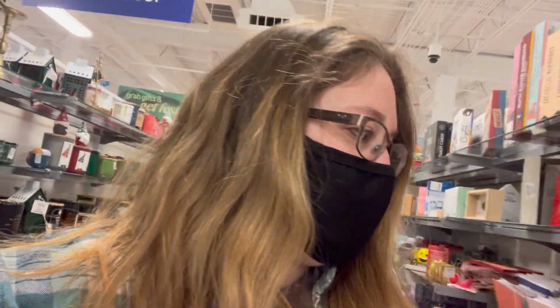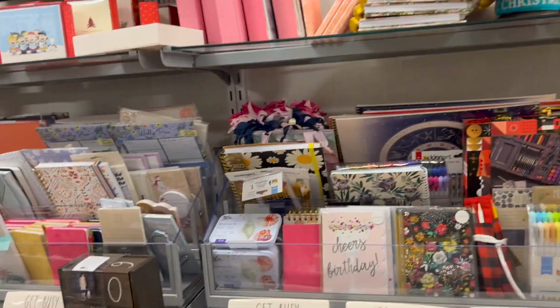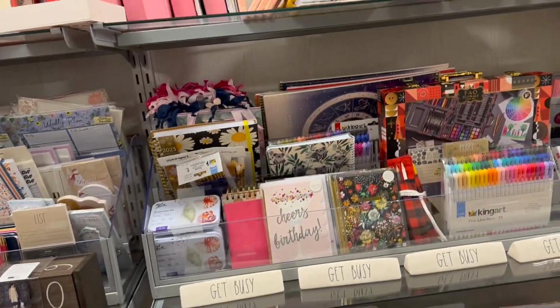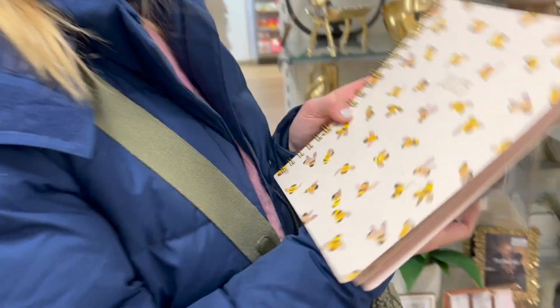There are so many good planners, and now that Haleana's looking for a planner, I want to help her. Baby Bee's looking for a planner because she's starting community college next semester, and I am so excited for her. They have like a million cute planners. Let me show you guys. They have literally so many planners, and they're all so cool. Is that the one you picked out? Yeah. With the bees.